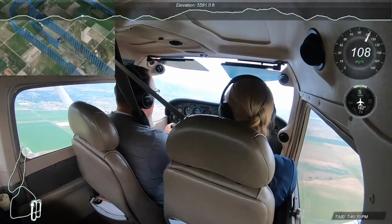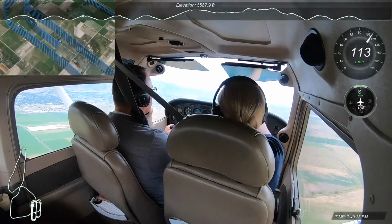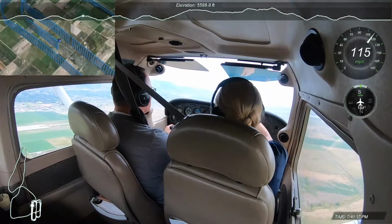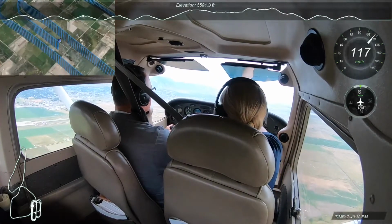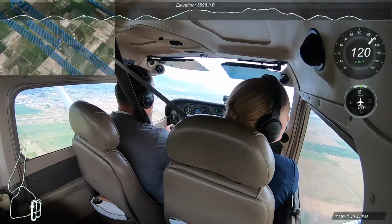What did he say? He was going to try to jump in front? Logan Travis number 118 Golf Mike, runway 35, Logan. So someone was a 2 mile final, someone was holding short, and he's going to take off. Okay.